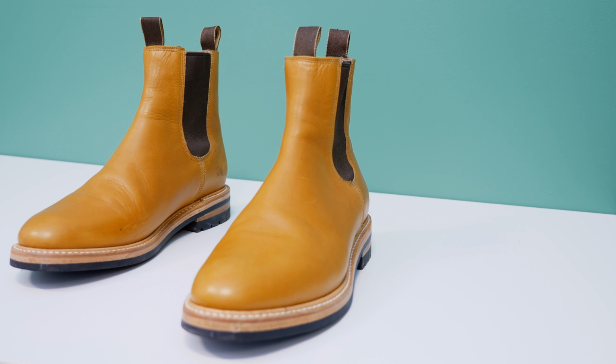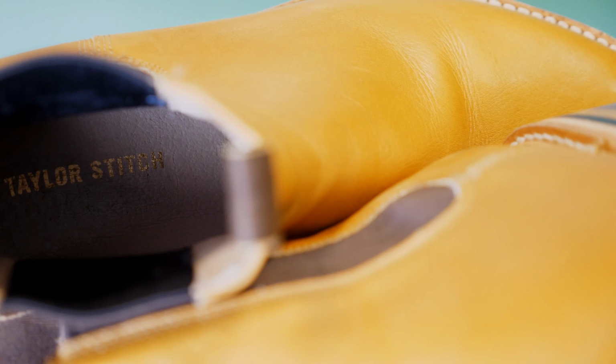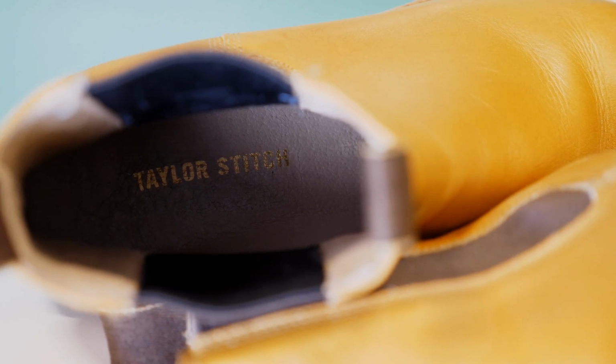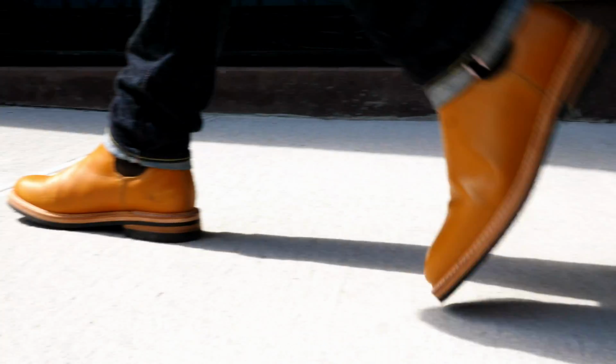So other than that, you've got two pull tabs up here, of course. It's fully lined with sheepskin, which is really nice. I really like it when boots are lined with leather like that. And it's also got a nice classic, almost service boot type aesthetic. Now, obviously it's not a service boot because this is a Chelsea, but what I mean by that is that it has a nice low profile toe here.